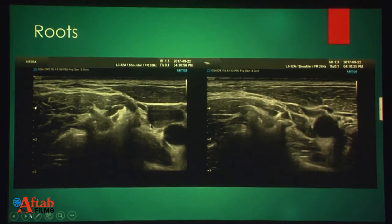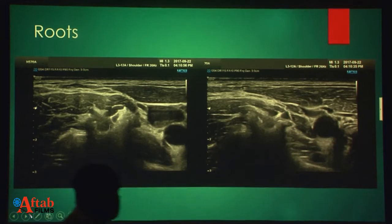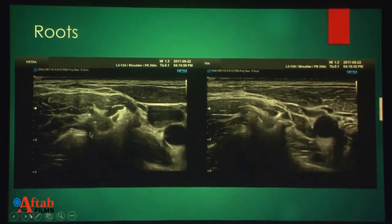As we move posteriorly and a little superiorly, do you see this? So that part and that part. So this is the groove in which the roots originate. And this is the posterior tubercle of C6 and the anterior tubercle of C6. C7 vertebral body does not have a posterior tubercle.